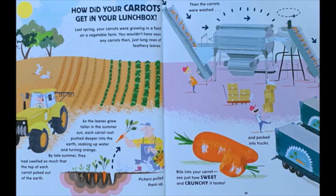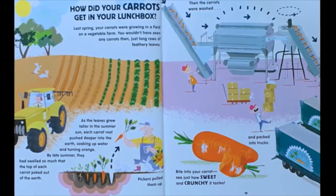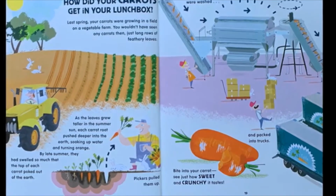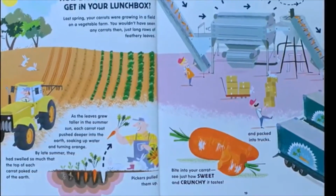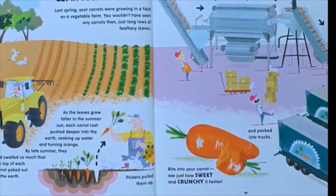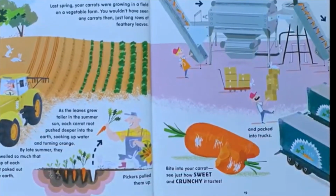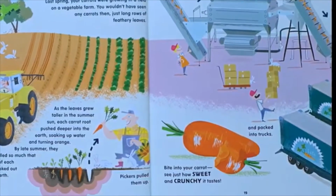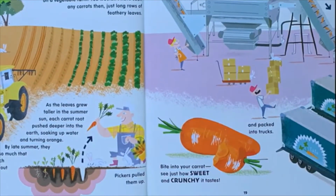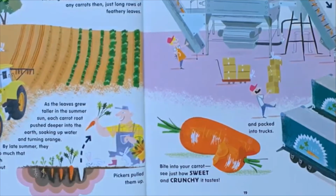As the leaves grew taller in the summer sun, each carrot root pushed deeper into the earth, soaking up water and turning orange. By late summer, they had swelled so much that the top of each carrot poked out of the earth. Pickers pulled them up. Then the carrots were washed and packed into trucks. Bite into your carrot. See just how sweet and crunchy it tastes.